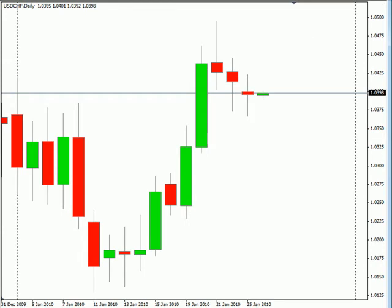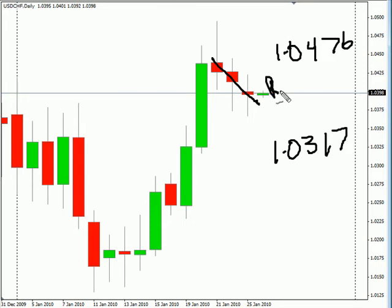Okay, now the US Swiss. This particular pair has moved lower the third day in a row, pulling back. We are looking for it to continue this move sideways with a bias that is sideways as well. Look for it to potentially go as high as 104.76, possibly as low as 103.17. Look for some resistance around 104.50, and look for some support around 103.50.